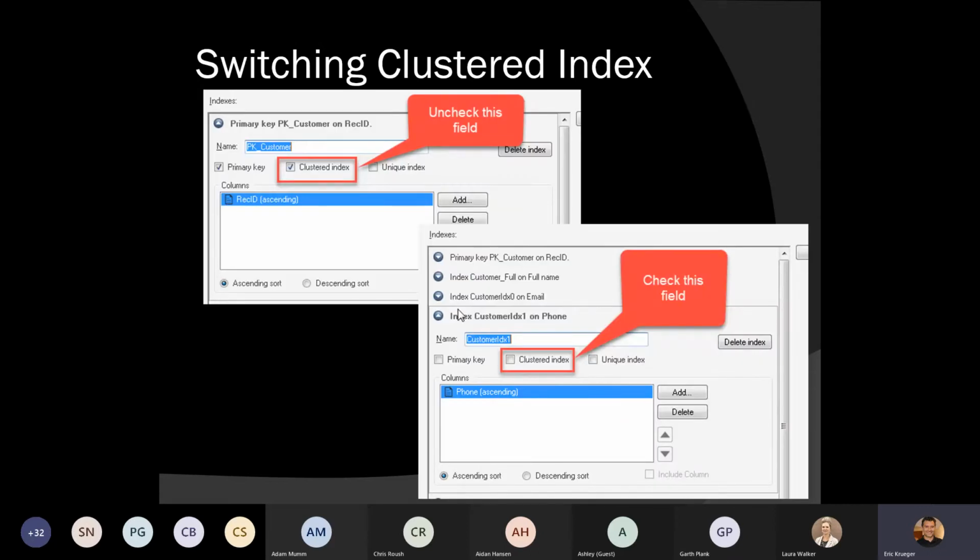So switching the clustered index, in this example, I'm switching it from rec ID on the customer to phone number, which would be unique in this case. Another thing about clustered index is if you do a lot of lookups on a field and it's unique, that's a potential for clustered index. In this case, a Cherwell user is looking up their customers by phone number, so it makes sense to make the clustered index phone number since it is unique. They don't have to be unique, but it works best if they are. So you just uncheck clustered index on rec ID, find your phone number column, check the clustered index, and then publish your blueprint, and that will change the clustered index.